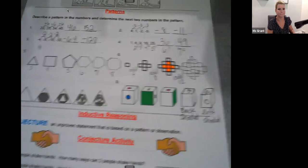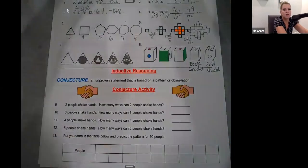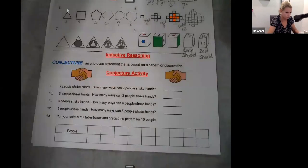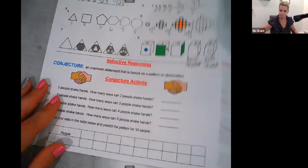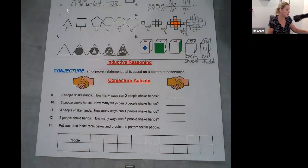Okay. So, here we go. Moving on. No more drawing. Now you're thinking about how one action affects another, okay?